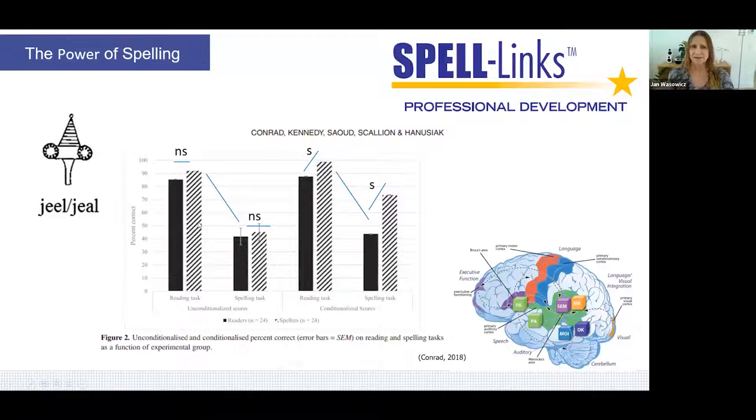However, 1 week is not a lot of time. What they did though, is they then took those words that during that 1 week, the students had mastered. They didn't master all of them, as you see right here in this data on the left, but they took the words that the students had mastered, whether it was through decoding instruction or whether it was through encoding spelling instruction.